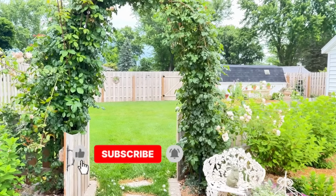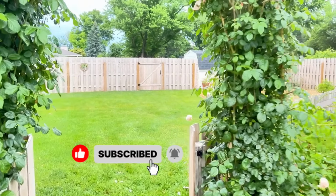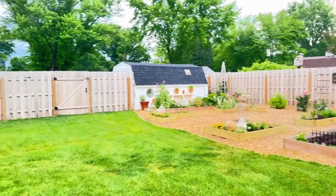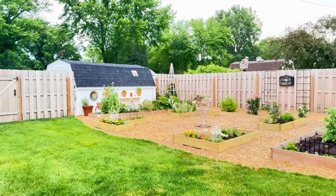Now let's go to the cut flower garden. I want to show you what's in bloom in the cut flower garden. We've been working out here. John replaced the four beds in the middle about two weeks ago.